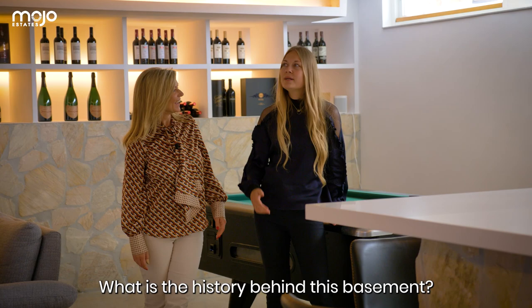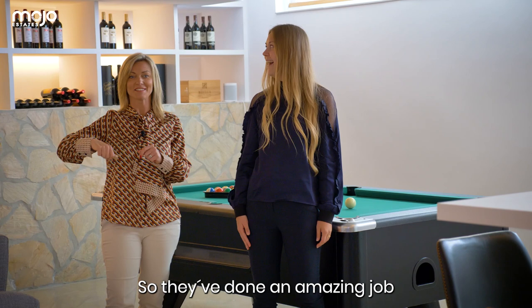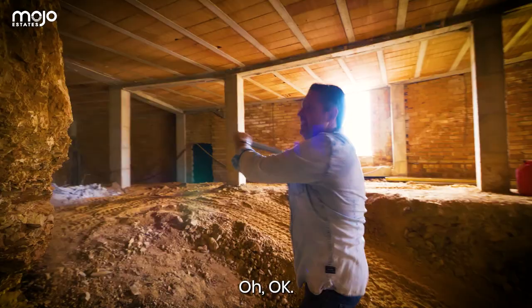What is the history behind this basement? Because this is amazing. The thing is, when they bought it, there was nothing. You couldn't even stand up straight. So they've done amazing jobs, just knocking it out. They knocked it out by hand. It must have taken them quite some time. But they've done a good job.